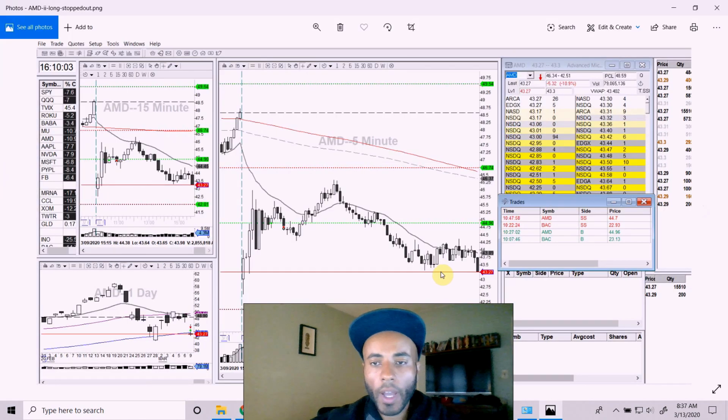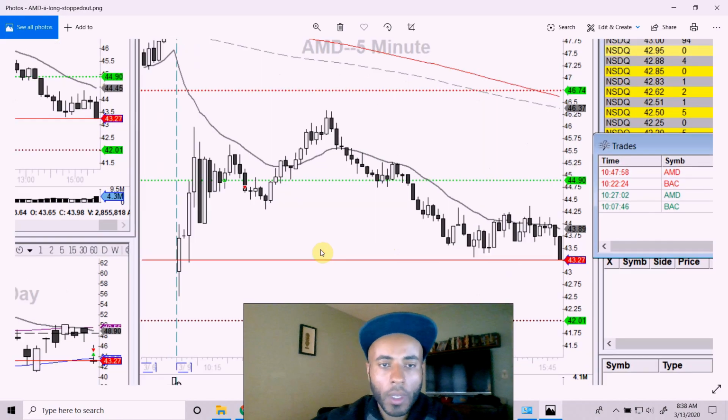On Monday, March 9th, I traded AMD and Bank of America. AMD resulted in a loss. I went long here after this bullish move up, and we made this inside pattern. So move up, inside bar, inside bar, inside bar. So we had three inside bars. We are essentially forming a triangle, which is a bullish indication, and we were at pre-market high. So I went long.